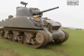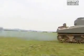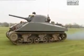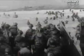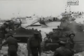Such were the Sherman's glowing commendations to begin with, that it soon became the tank chosen for mass production and use by all the Allied forces, the Americans, Canadians, British, and eventually even the Russians. And when on June the 6th, 1944, the Allies needed a tank for the D-Day landings, there was no contest. It had to be the Sherman, trusted by crews and infantry alike. But nobody had told the troops about the Tiger.